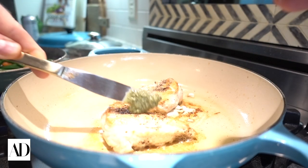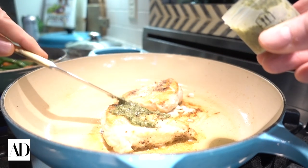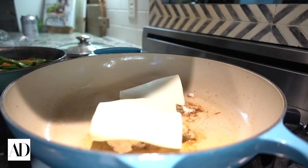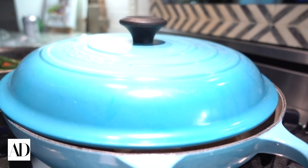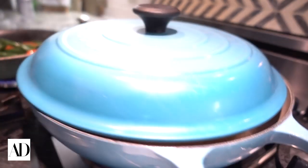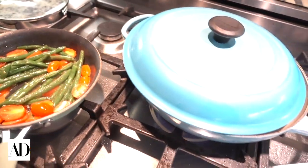Add some of this pesto to the chicken with this mozzarella cheese, cover, and cook that for about 5 more minutes till the chicken is done. By then, these vegetables will be complete and we'll plate it up and see how dinner is.